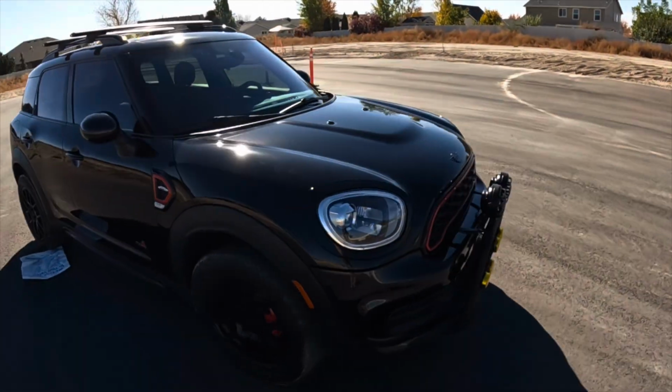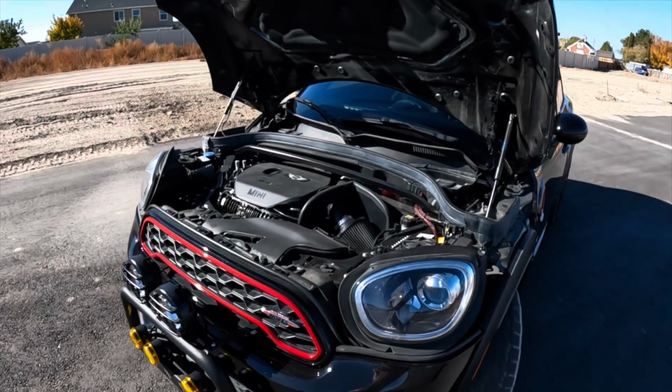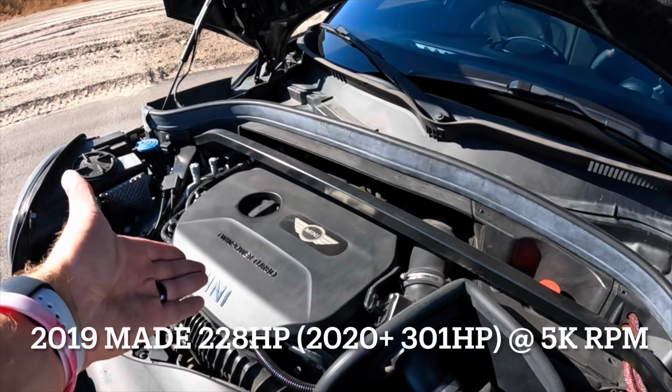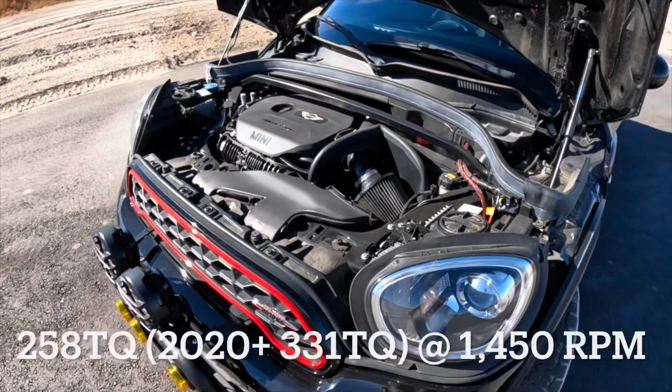This slightly modified 2-liter turbo engine. So let's pop the hood. Under the hood is the 2-liter turbo engine. Because this one is a 2019, it makes 228 horsepower at 5,000 RPM and about 258 pound-feet of twisty torque, as low as 1,450 RPM.